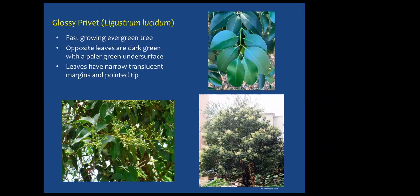Glossy privet or ligustrum is a fast-growing mid-canopy tree with opposite leaves that are two-toned, darker above and lighter below. The leaf surface is shiny, leaf margins or edges are smooth, and the tip is pointed.